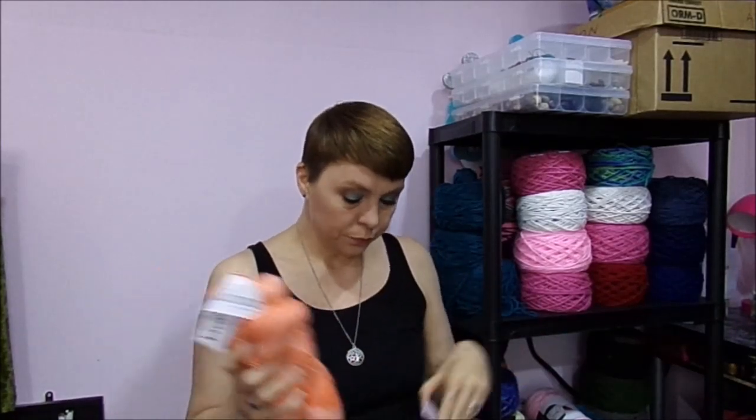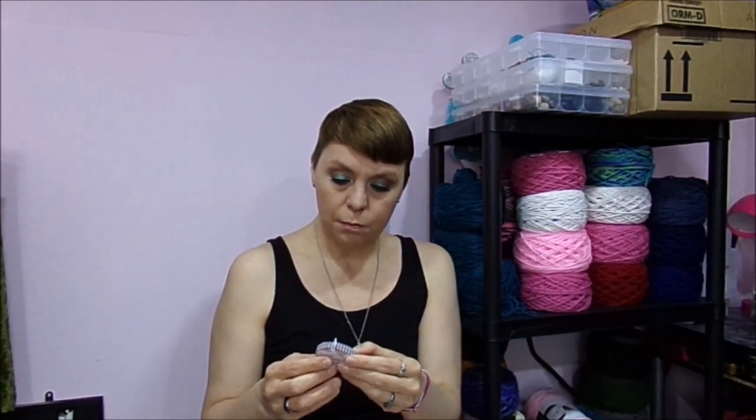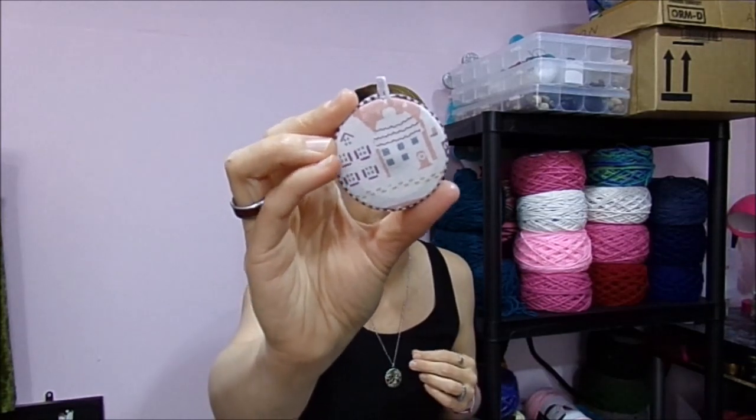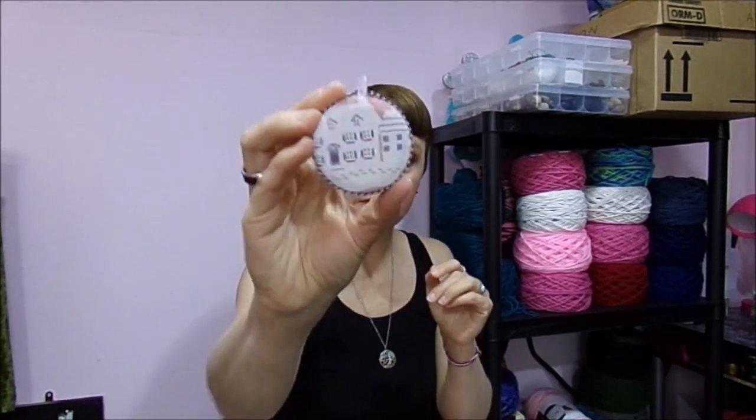So the last thing in the box is a little measuring tape. Very cute. It's got a little village scene on it. And this is fabric. So this is one of the little push button round measuring tapes, but they've obviously covered it in fabric, which is really cute. It looks like it might be a snowy scene. At least that's what I'm getting off of it. It's very pretty though.